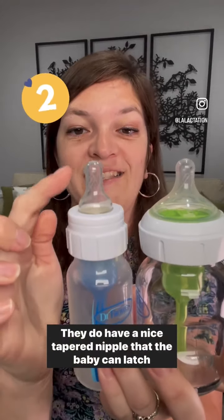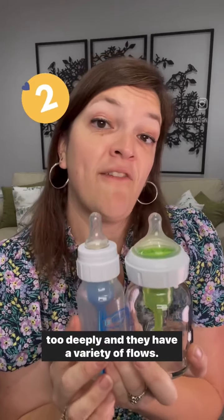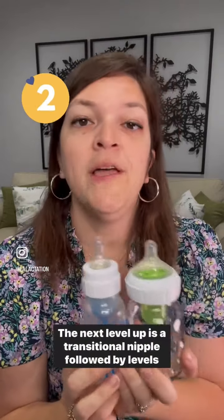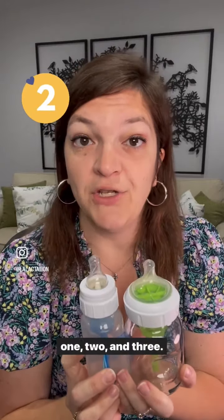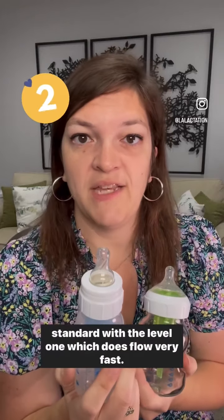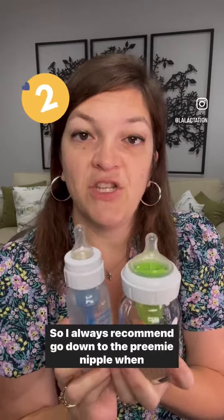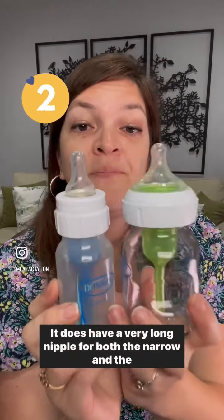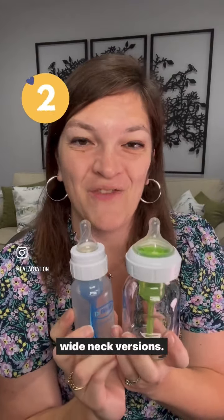They do have a nice tapered nipple that the baby can latch to deeply, and they have a variety of flows. Dr. Brown's comes with preemie flow. The next level up is a transitional nipple, followed by levels 1, 2, and 3. Most of their bottles, if you buy them in the store, will come standard with the level 1, which does flow very fast. So I always recommend go down to the preemie nipple when you're starting your baby on a Dr. Brown's. It does have a very long nipple for both the narrow and the wide neck versions.